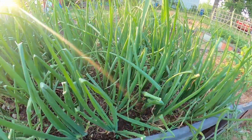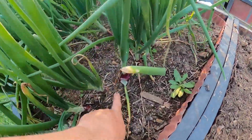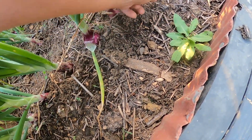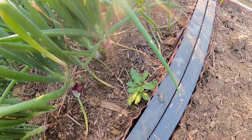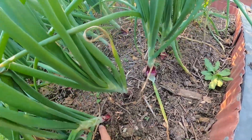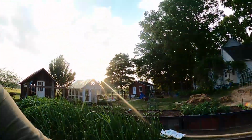But all spooning is taking your finger and just removing the dirt up next to the bulb. And back in the day, the women used to take a spoon instead of their finger, and they would move the dirt out from around the onion plants. And it just caught on to be called spooning. That's all you have to do, is remove some of the dirt. And I still have to go and do that.